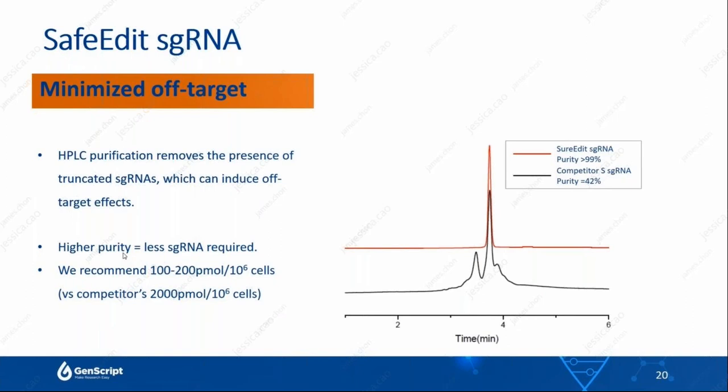For example, we recommend 100 to 200 picomoles of sgRNA per million cells. Whereas if you were to use less pure sgRNA, you would need something like 2000 picomoles to achieve the same result.